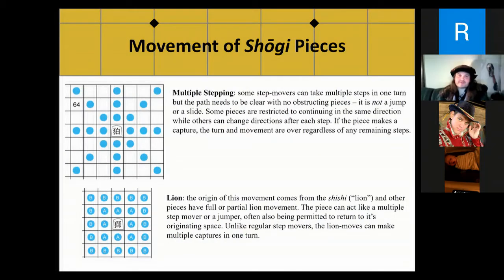Then we have multiple steppers. Luckily, most of the rest of these are going to be in the later, larger variants of shogi, not the main shogi, but they're fun. So multiple steppers can move in usually very specific directions, but up to whatever number of steps, two, three, sometimes more. These are not jumps. So it's not a jump, it's not a slide, so it's not range movement. Some pieces are restricted, so they have to continue moving in that direction. Like once you move one space forward, if you want to continue moving, it has to be forward. You can't then also move left or right.